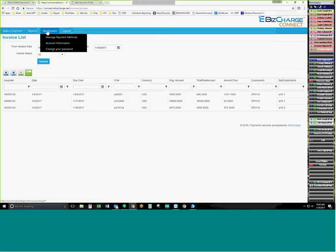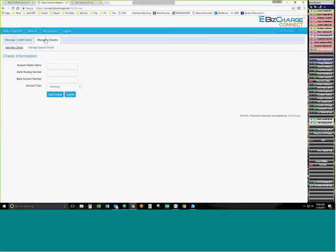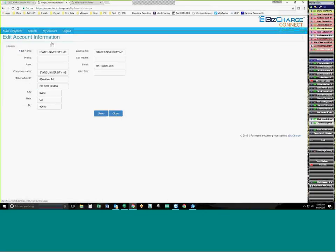In My Account options for your customer, they're going to be able to manage their payment methods. So if they need to change the saved credit cards they have on file, they can do that right inside of here. You can also do that with saved ACH or checks. They can edit account information, make changes to their address, company name, anything like that, and they can change their password. And all of that is just going to be inside the customer side right here.